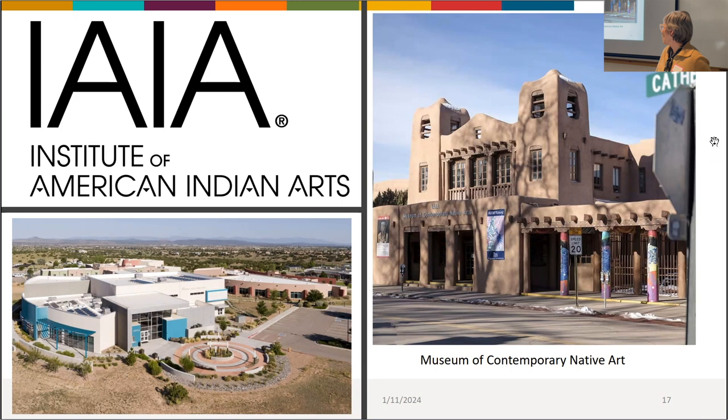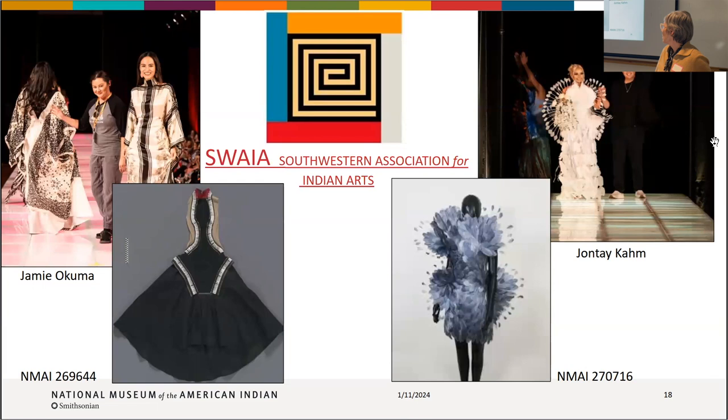contemporary Native art. SWAIA, the Southwestern Association for Indian Arts, has an Indian art market every August. This started out early on, very conventional, really focused on traditional Native art.